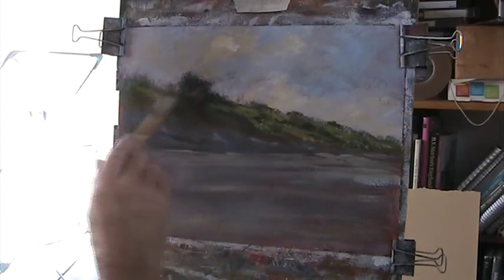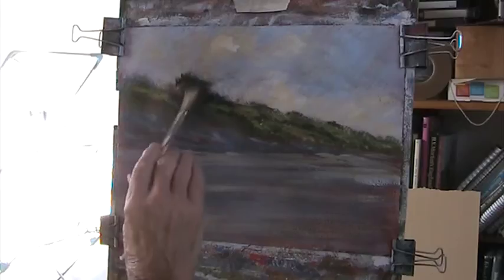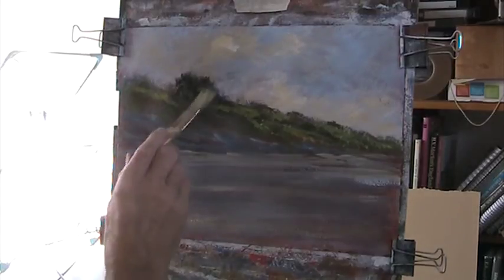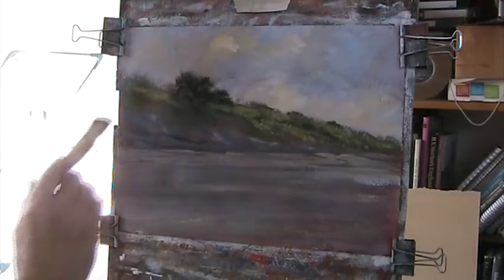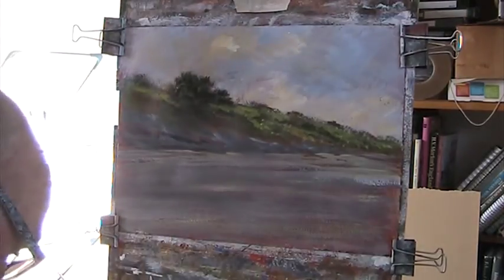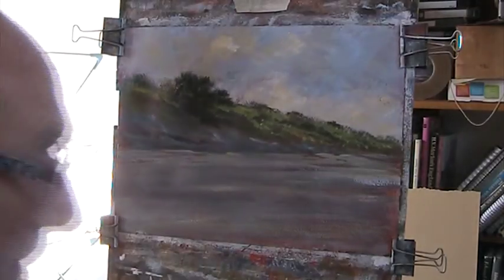All right, black, yellow, my stock in trade for my silhouetted trees. Turn my screen back on again. Bit there. A bit of red in there. Just putting these bushes in.